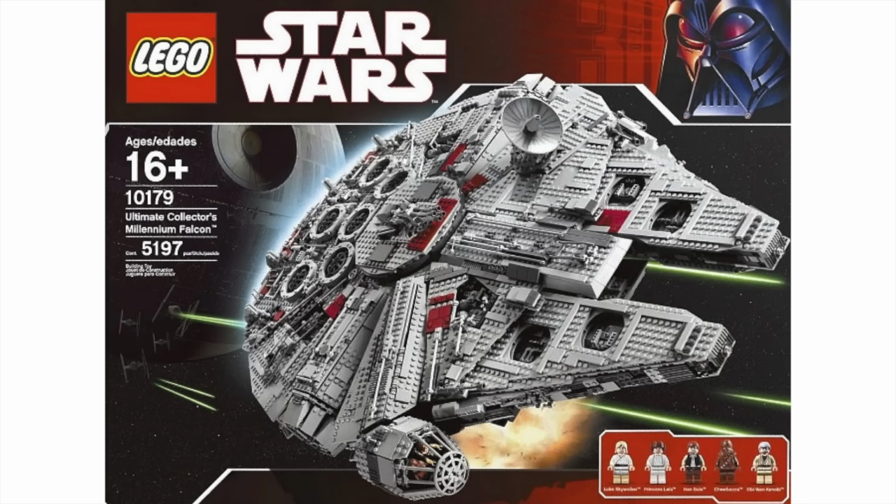Oh, the really, really studdy one? Oh, that set is horrible. It's aged like milk. But that thing is worth a mint now. He has the original UCS Millennium Falcon, new in box, of course. And so I'm actually going to do a video someday where it's going to be like a time capsule unboxing where I look at his sets.